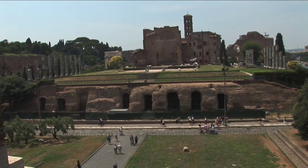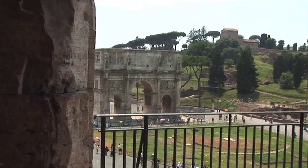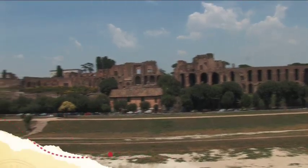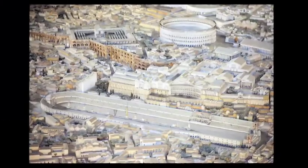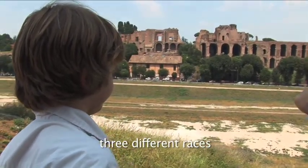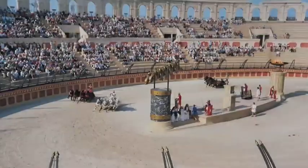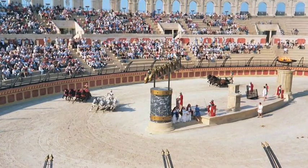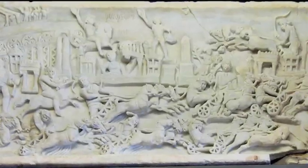Just over the Palatine Hill, home to rich Romans and emperors in ancient Rome, the Circus Maximus hosted horse racing and athletic competitions on a circular track longer than 6 football fields. And they used to have 3 different races, 2 horses, 3 horses, and 4 horses races. Crowds over 100,000 people deep watched as chariots raced by, bumping and jockeying to get in front.